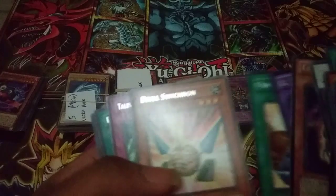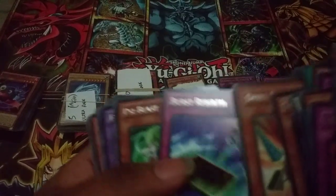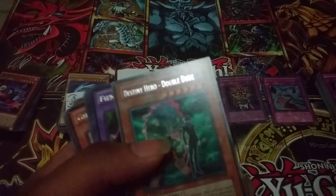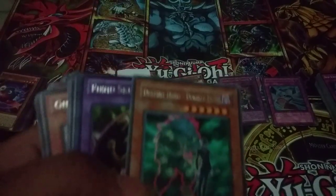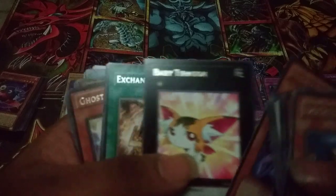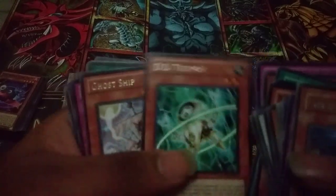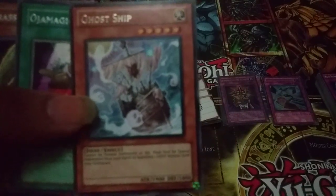Road Warrior, Trade Toad, Beast Skull Dragon, Ojo Muscle, Drill Synchron, Archon Giant, Talisman, Amoeba, Desynchro, Burst Rebirth, Psybeast, Double Dude. Sorry about that. Fiend Skull Dragon, Lesser Fiend, Necro Defender, Baby Terragon, Exchange, Rockstone Warrior, Dimension Slice, DD Telepon, Ghost Ship. I love Ghost Ship's artwork though.